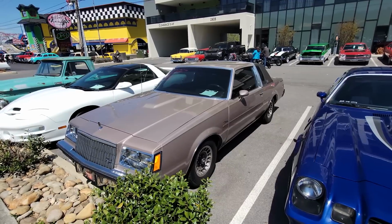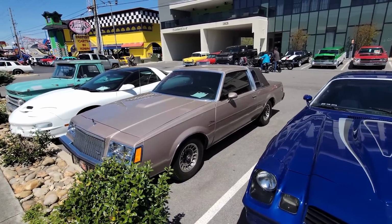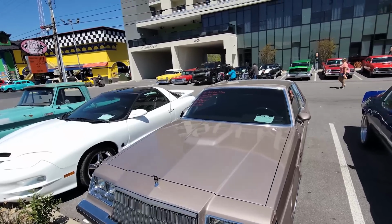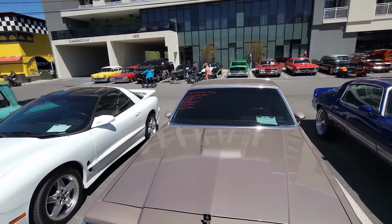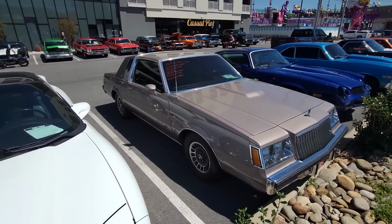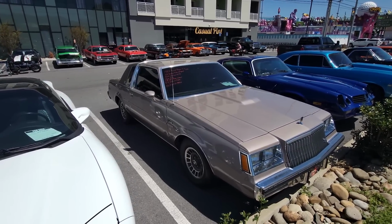So here's a 1983 Buick Regal T-Type. Pretty cool. It's got 56,000 original miles and they want 19,500. It's kind of like a Grand National, but the Buick version, the Regal version of it.